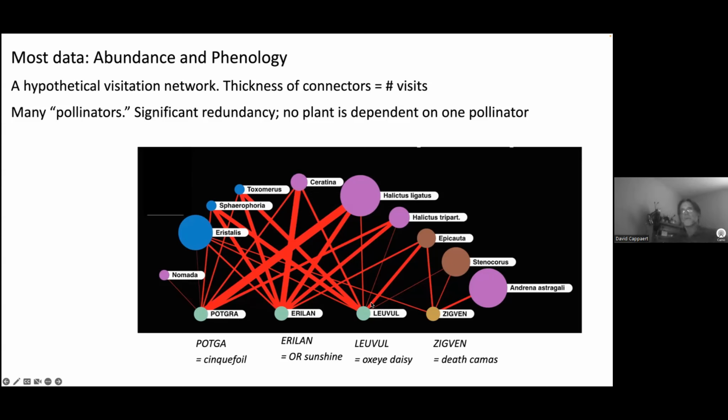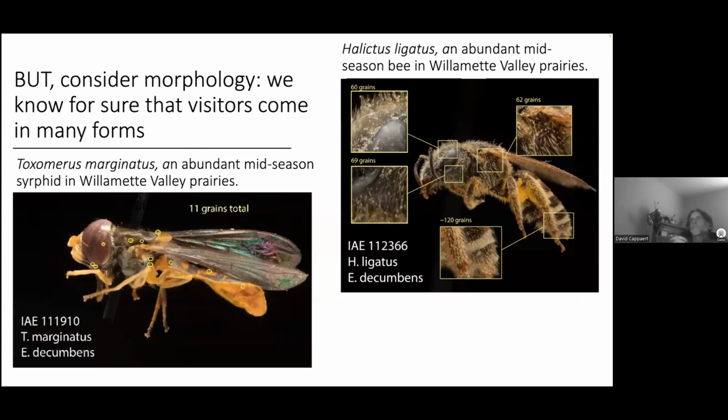So we've got a visitation network that would suggest that this is a pretty robust system, that there's a lot of redundancy, that everybody's sharing in the wealth of the pollination. But if you look at some of these example insects, here are 2 pictures of insects that are quite abundant in the mid-season in the Willamette Valley prairies. On the left, here's Toxomeris, which I keep talking about.